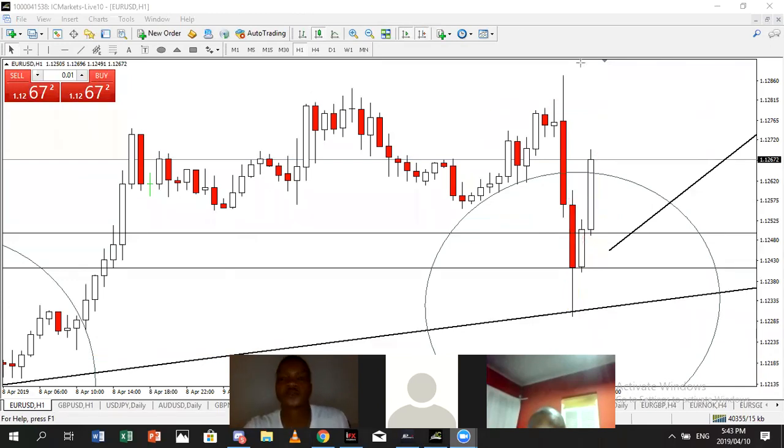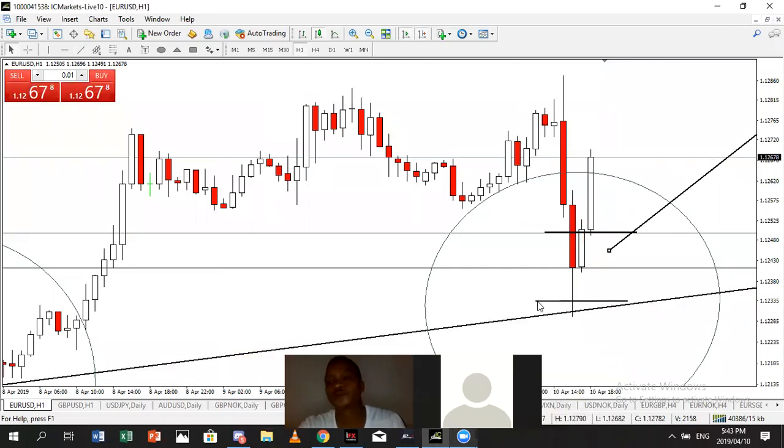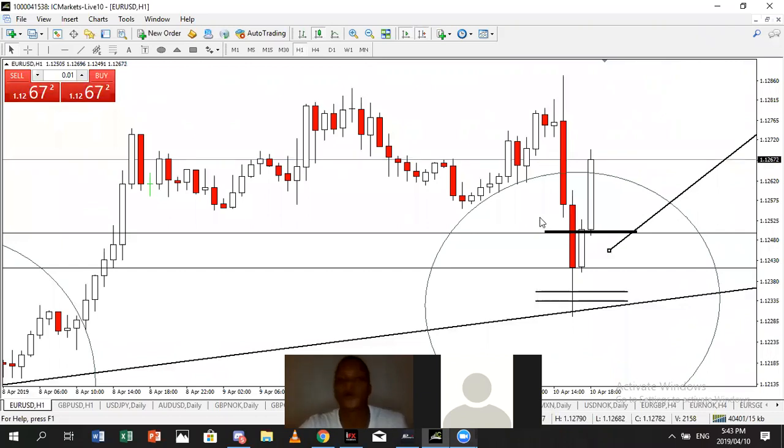And most of the time, I tend to target half of that candle. So my first target will be half of that candle, and the rest I'll leave running. So if I went in here with close to three buys, I'll put my first TP here, and then once I hit the first TP, I'll move my stop loss to break even, and then leave everything for the market to decide.